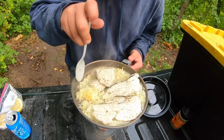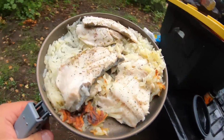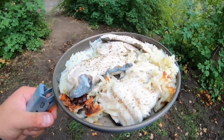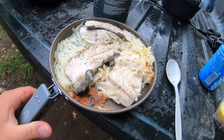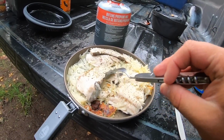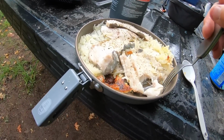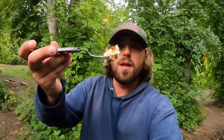Yeah, look at that. That is what I'm looking for. And there we go. Fresh trout and hash browns at the creek, 3 different species. Let's try it out. I already forgot. Okay, no, that's the rainbow, tiger, brown. Let's try the rainbow first. I don't want to get any of the skin either. All right, rainbow trout from the creek.